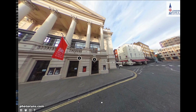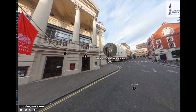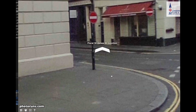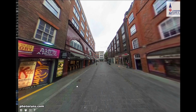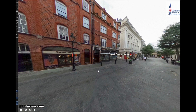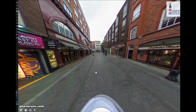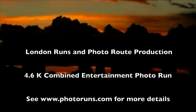Okay, so we're going to just go at the very side of this building here, the Royal Opera House, just to finish the run, between Floral Street and the St James junction. And we just go to the end, and once we come to the end, we just turn immediately right, and that is the start of the next run outside Covent Garden Tube Station. And that ends this part of the run.